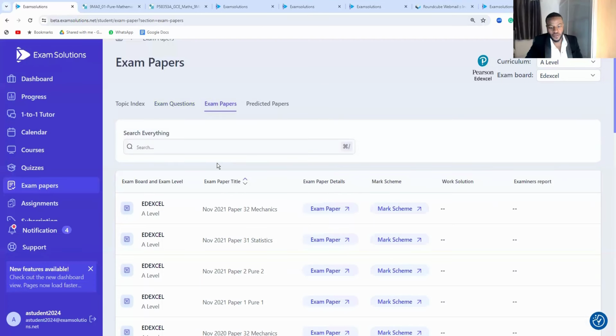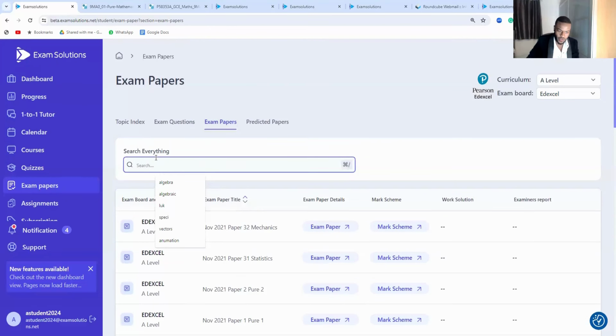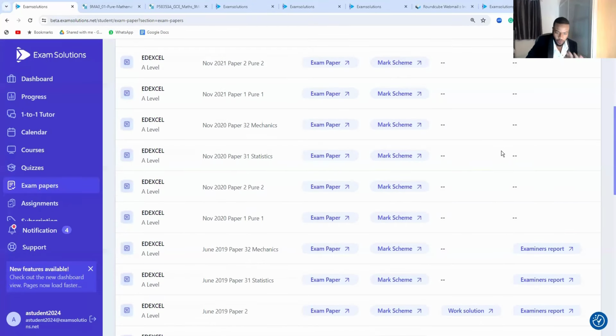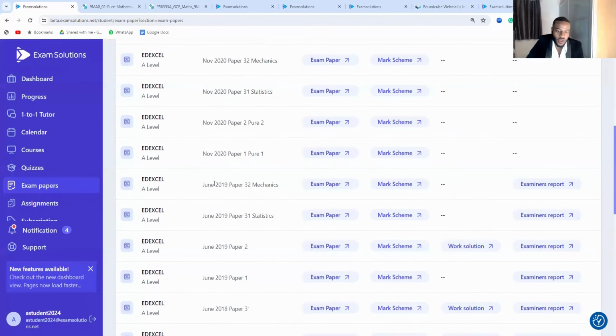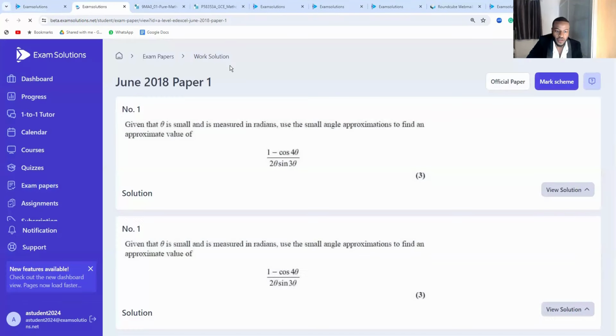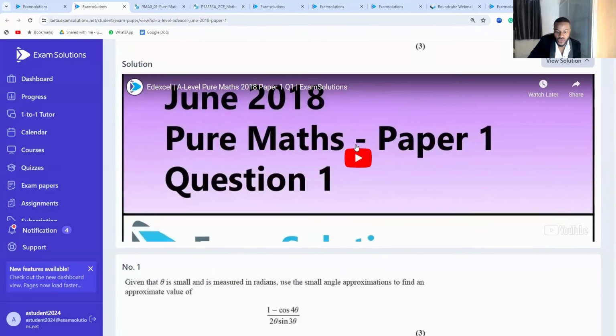Here we have the exam paper section where you can simply view the latest exam papers, the 2022 ones. You can simply use a search function and they're here. For some of the exam papers, we have worked solutions. This again was very popular from the old website. Essentially we've built our own custom video solutions where you can try out the question, and then you can see our own video solutions to the questions to see how we've approached it, okay?